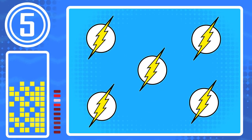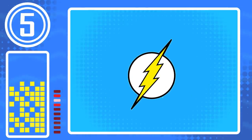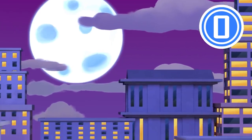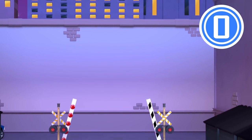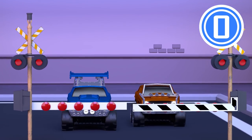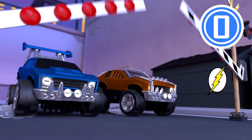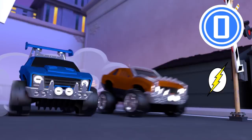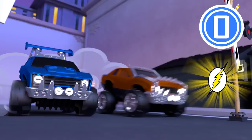Throughout the video, the Flash has hidden five of his symbols. They look just like this. See how many you can find. Ready? Let's go! One. See it? Let's keep going.